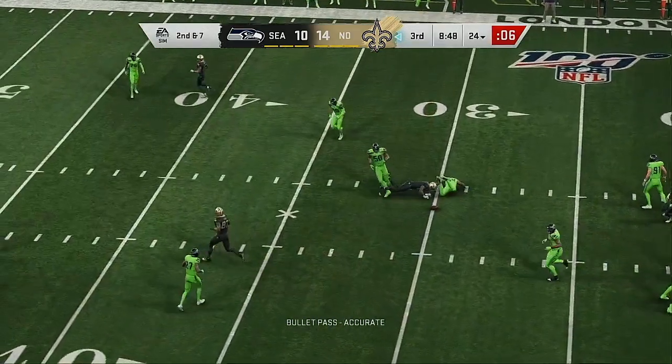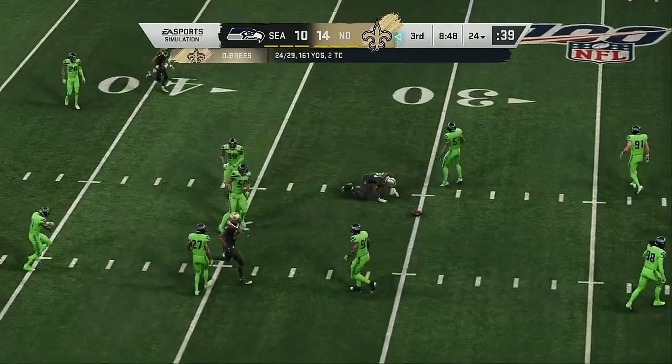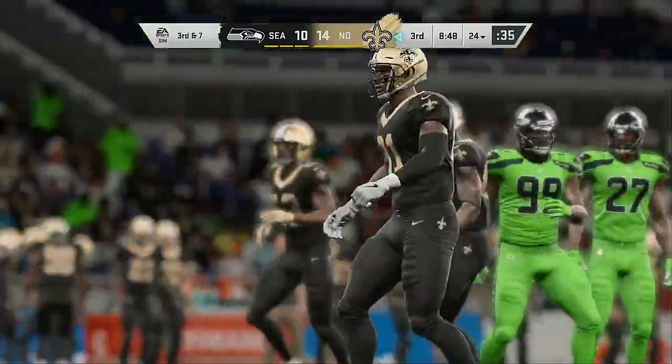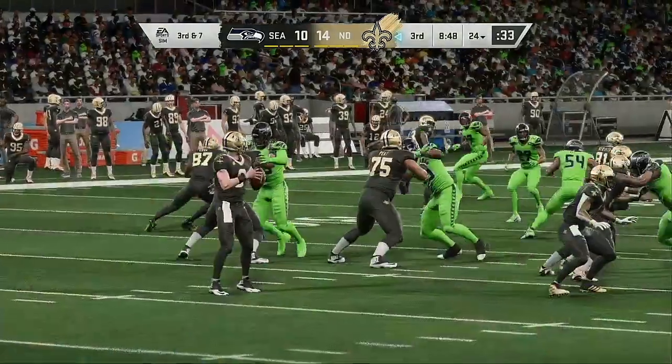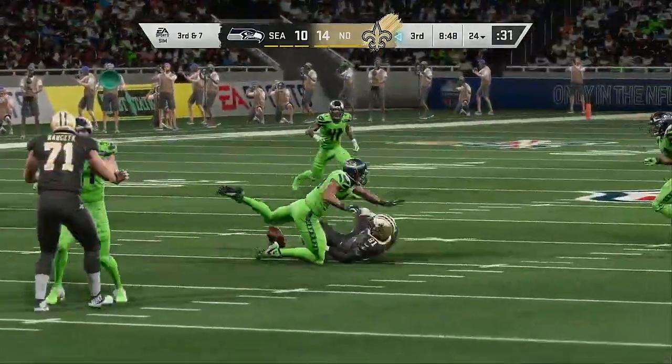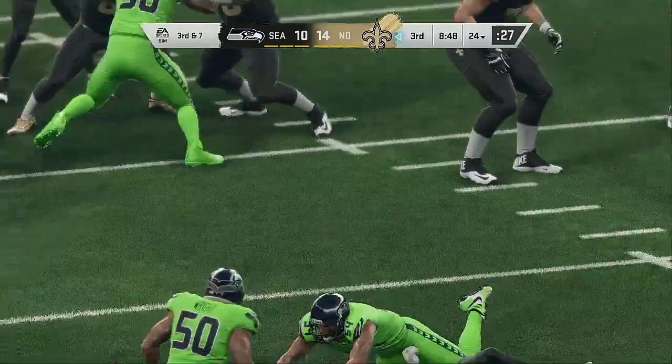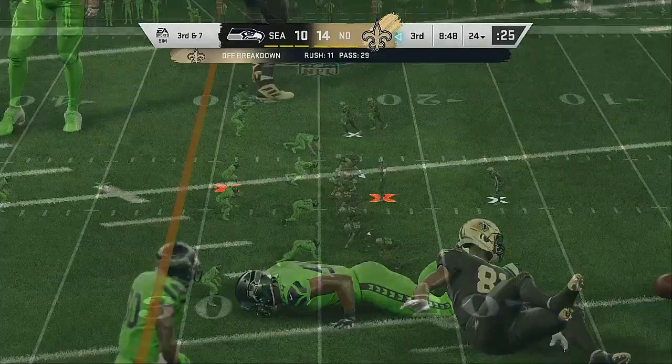Breeze now, and that'll be incomplete. Took a pretty good shot as he tried to pull that one in. Couldn't hang on. 3rd down. We've seen good cover skills on display throughout this game, really from both teams. And there's another nice example there of them making it difficult to complete a pass.